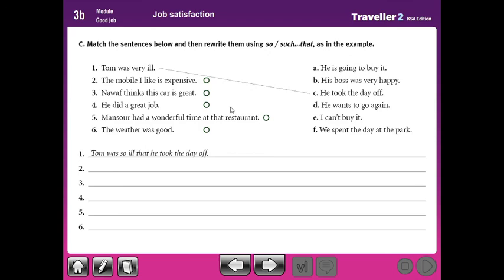Exercise C. Match the sentences below and then rewrite them using so or such that as in the example. We are going to explain the example and I let you do that in your workbooks at home. Tom was very ill. He took the day off. Here, Tom was so ill. He used so plus adjective, then that, and completed the second half of the sentence. Tom was so ill that he took the day off.